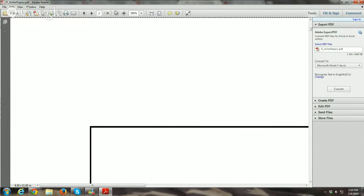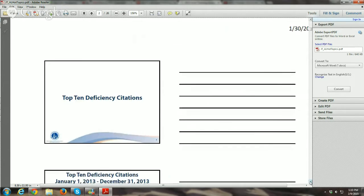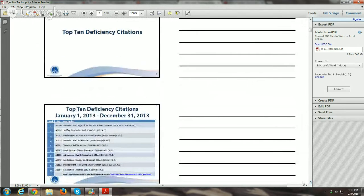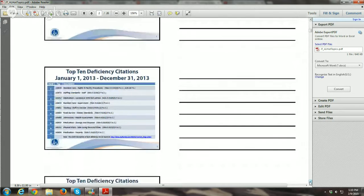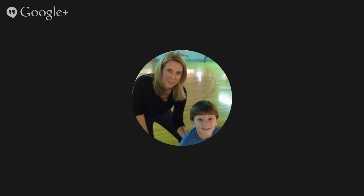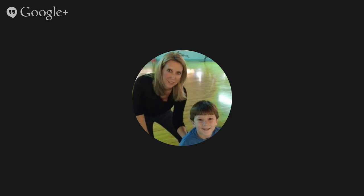Let's see. Okay. First they went through the top 10 deficiencies, which they always do. This was from the period of 2013, the whole year. The only thing different was that in 2013, the number one deficiency tag was under resident care, resident rights and facility procedures. So that moved up to number one. Training, right now it's number 5.